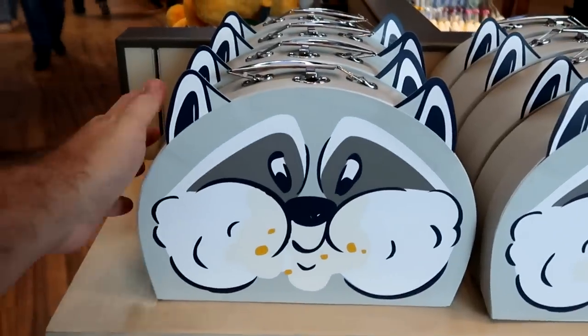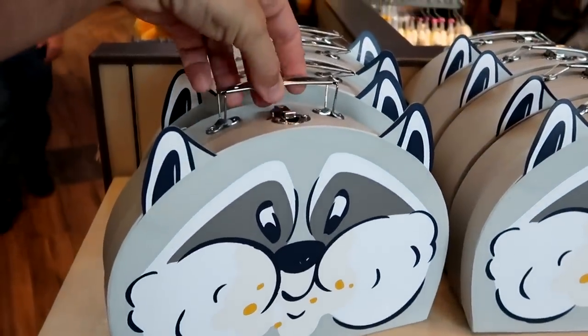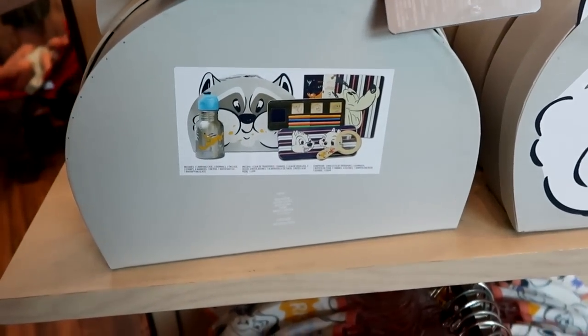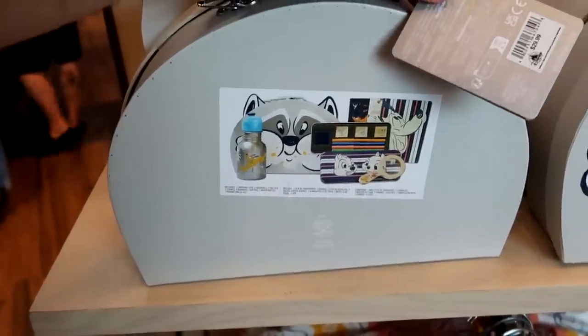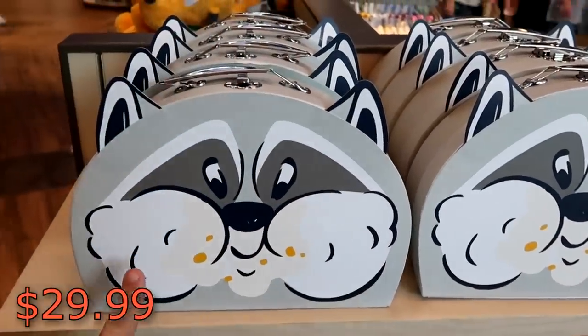I also do want to show you this brand new raccoon coloring set that they have. It comes with a little clip on the top and a handle, but check out all the different offerings you get on the backside. You get a bunch of markers and all sorts of things really. You get a carrying case, journals, a tin, a water bottle, stamps. That one is $29.99, but that is so much fun.